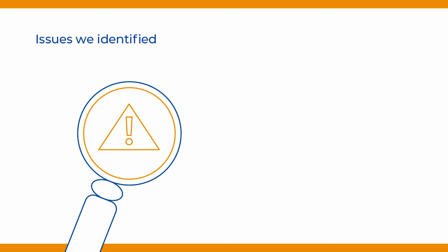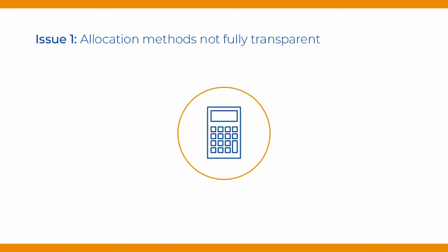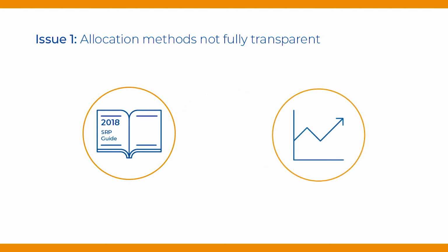We found 3 main issues with DET's allocation of SRP funds relating to allocation methods not being fully transparent, the use of outdated information, and insufficient oversight. Many of these issues persisted in the 2019 and 2020 SRP allocations. Schools have limited visibility of SRP calculations. Neither DET's 2018 SRP guide nor the budget reports that DET provides to schools explain how every funding line is calculated, the eligibility criteria, or the data DET uses.